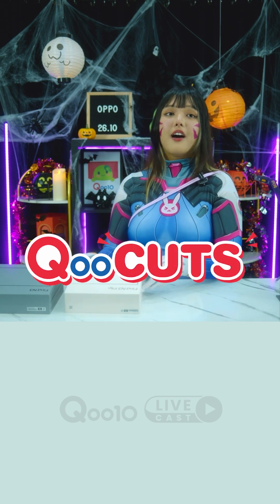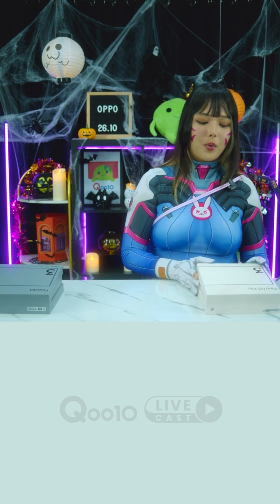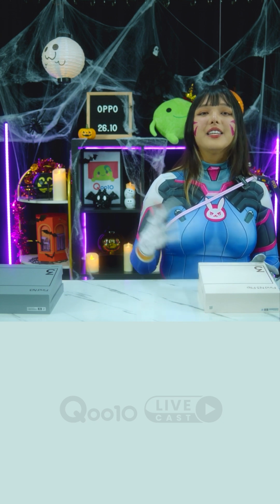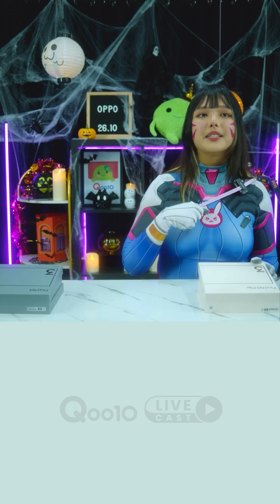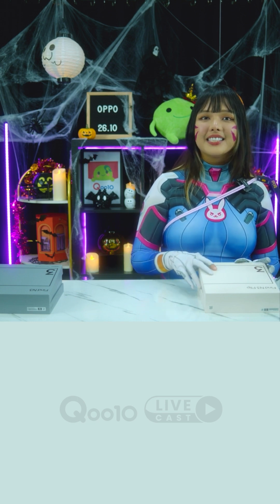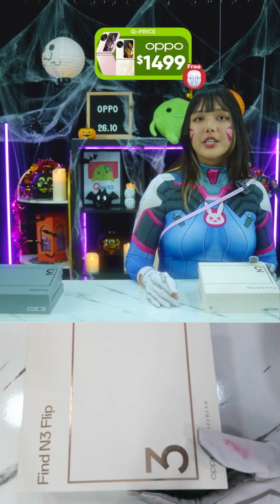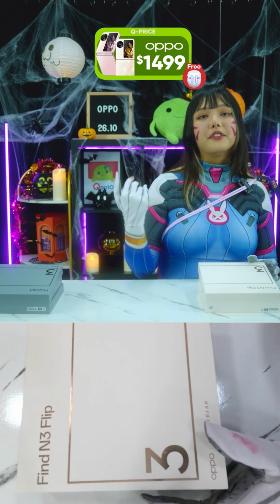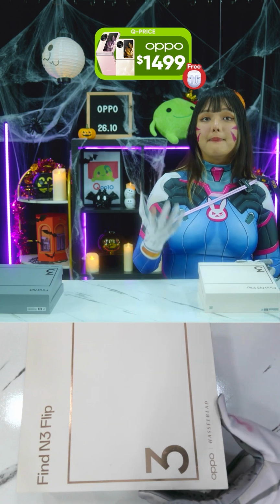Let's start with our very first phone in this wonderful box over here. It's the white box, as you can see. And this is the Oppo Find N3 Flip. This is a brand new launch as well. And its retail price is $1,449. And this is inclusive of the $50 off coupon that I mentioned just now.